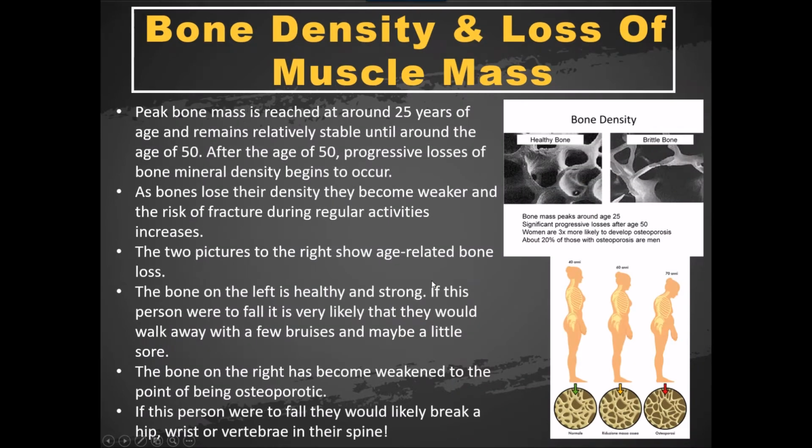Firstly, hip fractures occur much more easily when there's a loss of bone density, and bone density reduces when we age, but not with everyone, and not at the same speed. When we're around 25 years of age, it's relatively stable, but after we get to about 50, the progressive losses begin to occur, and as the bones lose their density, they become weaker, and the risk of fractures from just simple daily tasks starts to increase. As you see, the picture here is a healthy bone and here's a brittle bone.